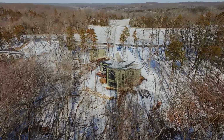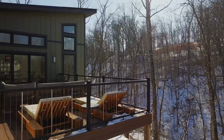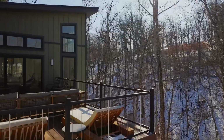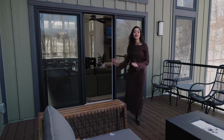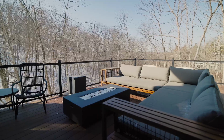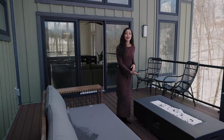And what I love so much about this space is how you can easily enjoy that indoor-outdoor experience with 2 balconies on either side of your living room here. This balcony space truly serves as an extension of your living room, with a huge plush sectional sofa. Everyone can gather around the fire pit here.